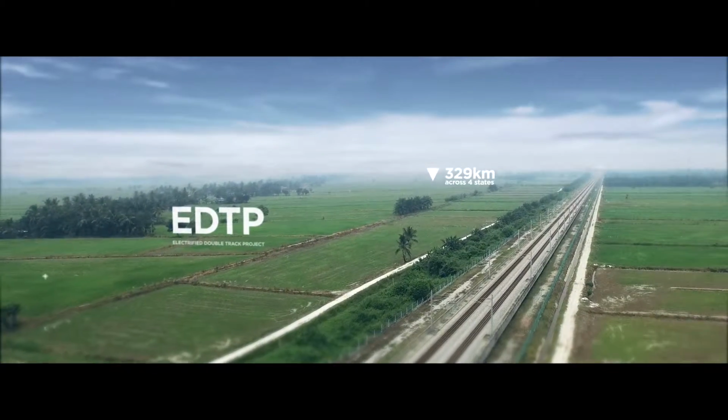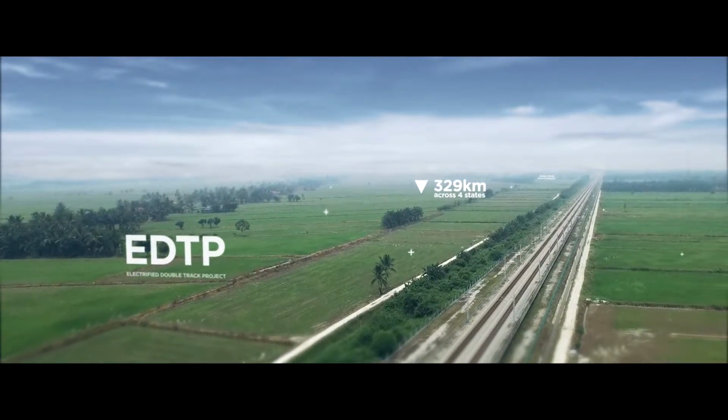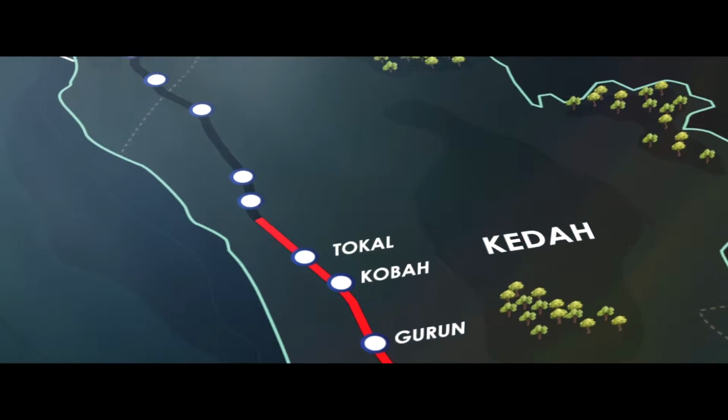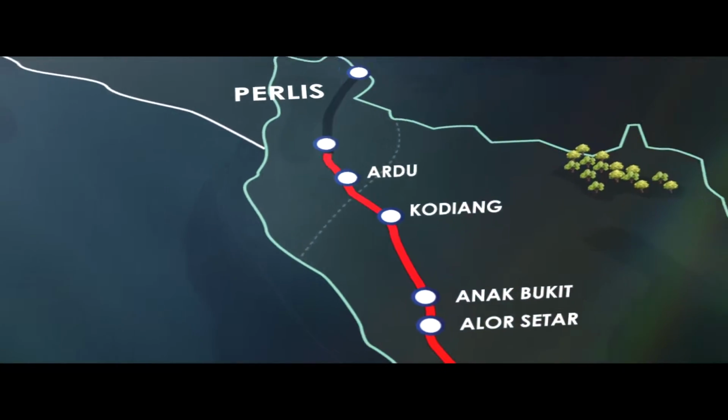Spanning 329 kilometers across the four northern states of Perak, Penang, Kedah and Perlis, the EDTP had to replace the old colonial single track with a double track, one for each direction of travel.